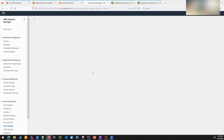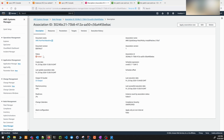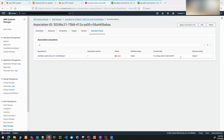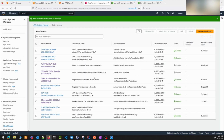And if I go to State Manager now, I just wanted to show you what happened with the run patch baseline. So if you select this run patch baseline, the status is failed. This is fine. The first time it fails actually. I will do the apply association now, and okay, here is the button, apply association. So if you select this apply association, the run patch baseline document will be applied to this particular instance then and there. So I will select apply.